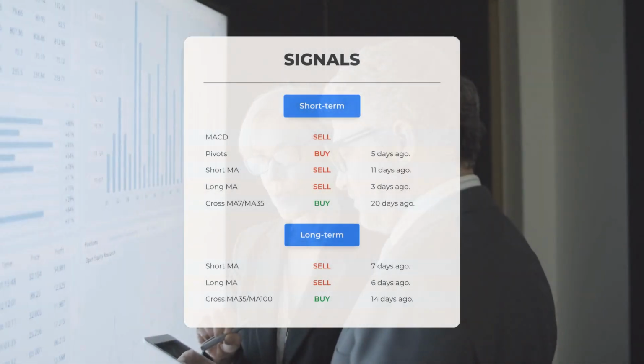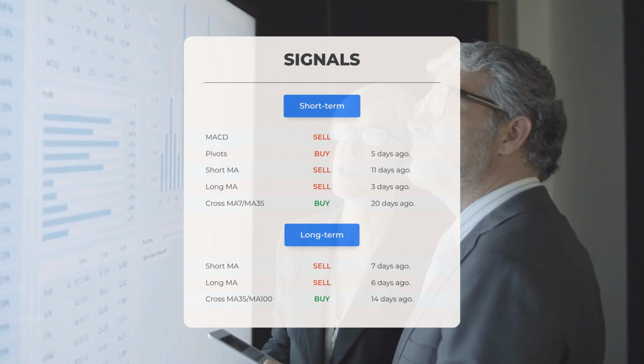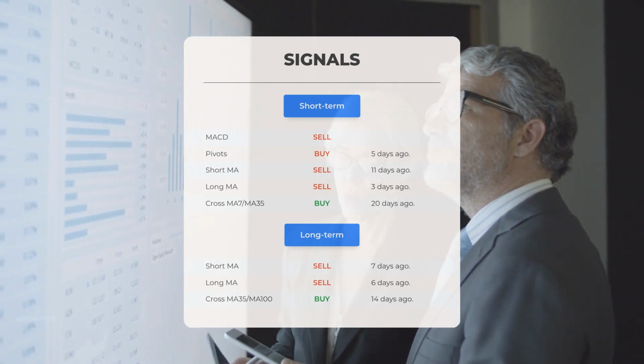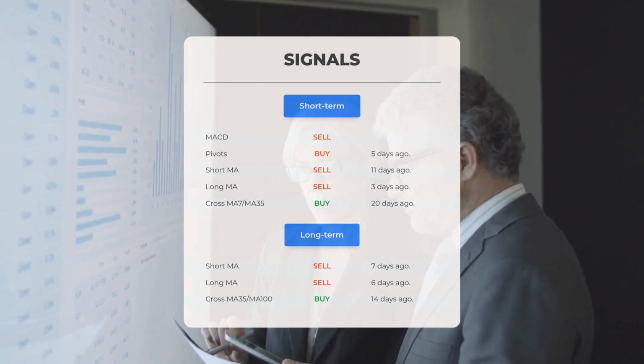Here are some other signals you might find interesting. Moving average convergence divergence, sell signal. Pivots, buy signal from 5 days ago. Short-term moving average, sell signal from 11 days ago. Long-term moving average, sell signal from 3 days ago. The relationship between the short and long moving averages indicated a buy signal 20 days ago.